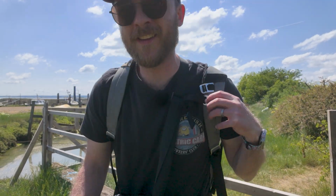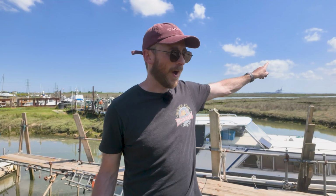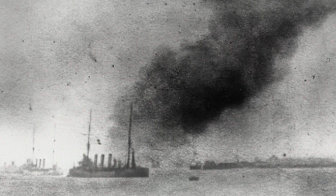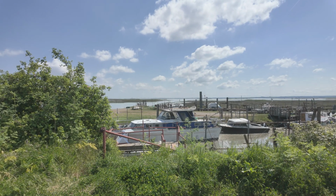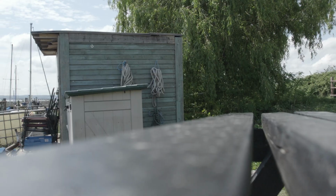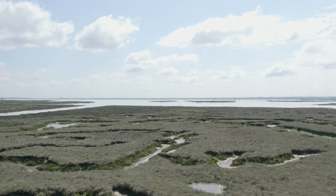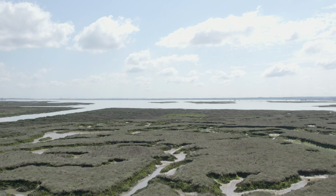So, in a recent video, we were out trying to find the wreck of the HMS Bulwark, which exploded off Sheerness at the very beginning of the First World War. And while we were there, we took the opportunity to get some shots of something else not far away from that wreck that's washed up in the mudflats.